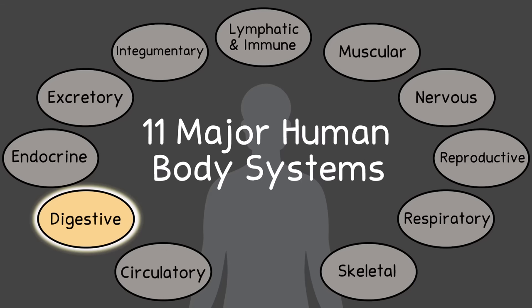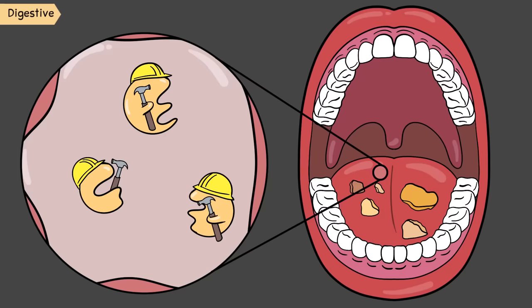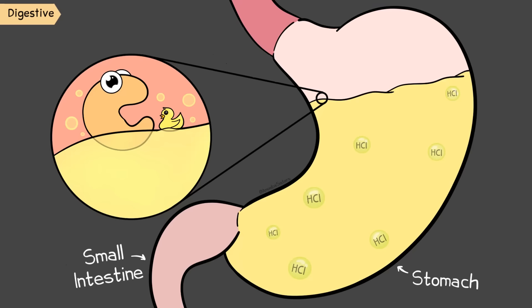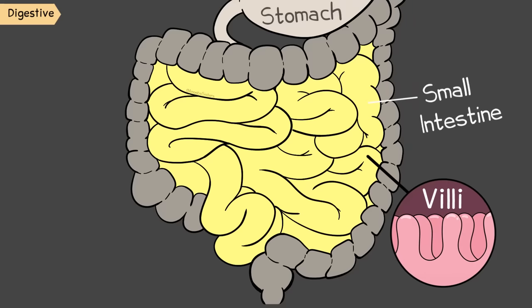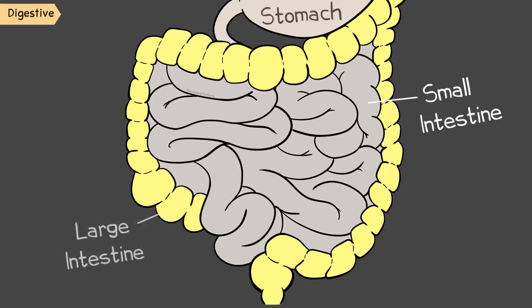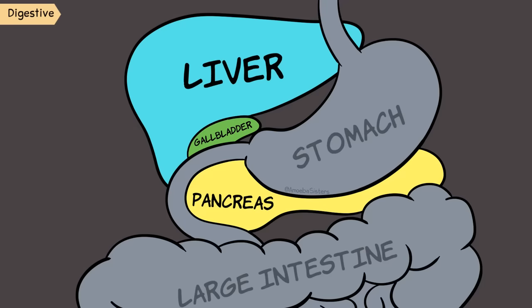Number 2, digestive system. It's important for breaking down and absorbing food for your body to get nutrients. Digestion actually starts in the mouth. You have some awesome enzymes in your saliva that get the process going. Your stomach contains acid and more enzymes to further this process. Your small intestine absorbs most of the nutrients with these amazing structures called villi and microvilli. Your large intestine has a major function of reabsorbing water from this process. Waste then passes through the anus. In addition to these major structures, the digestive system also includes some accessory structures.